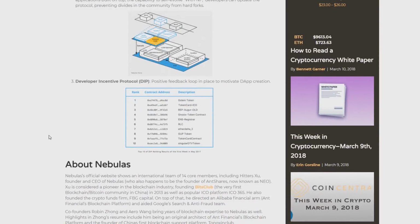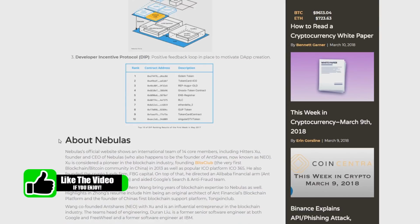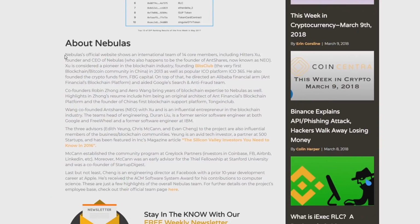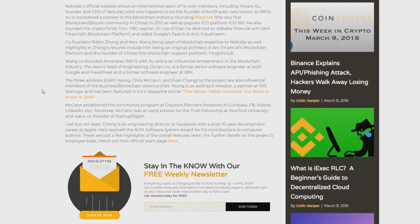And finally, we have the developer incentive protocol, the DIP, which is a positive feedback loop in place to motivate decentralized application creation. So about Nebulas, I am not going to go too far in here, but basically what you guys need to understand is that there is a very strong team behind the Nebulas cryptocurrency, as well as three very key and important advisors, and they are listed right here as I'm going to highlight. The reason they are important is they are very influential members of the business and blockchain communities.